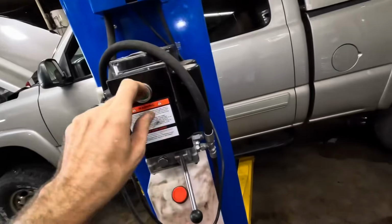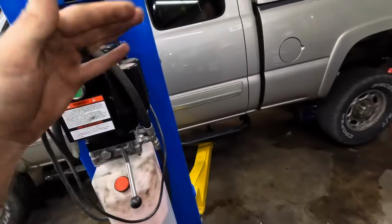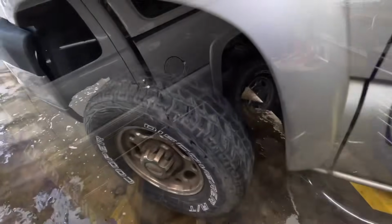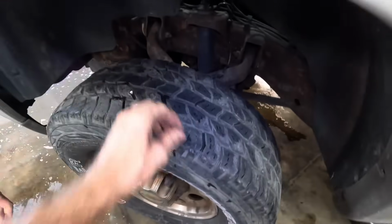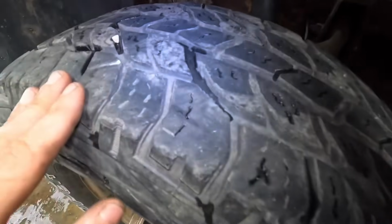We'll work on the fluid situation, and then we'll make a determination with that AC in a short time once this thing comes back down. Hey Troy, come over here, dude, real quick. I want you to do something while I've got this up in the air. See that blocky tread? Yeah. Feel that, how it's like kind of chopped up?